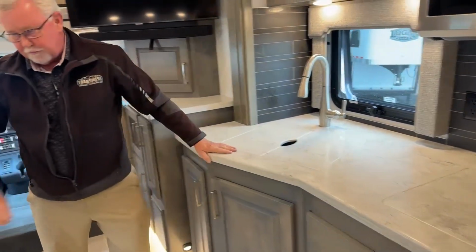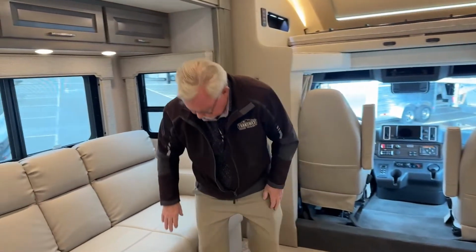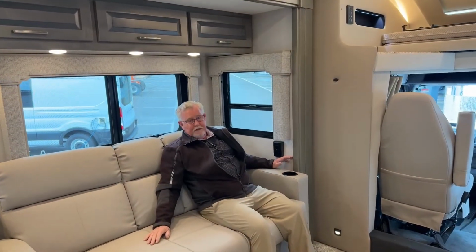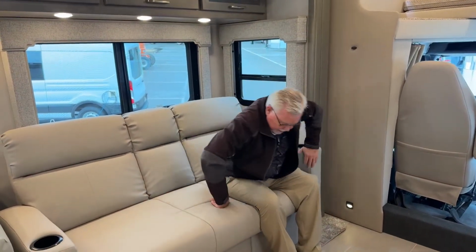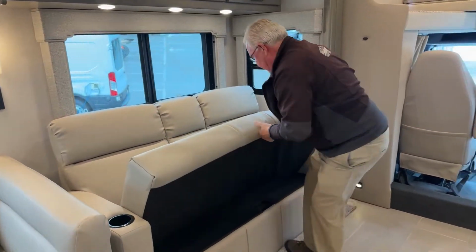Okay, across from the kitchen, we come to our couch, and I was telling you that this coach will sleep 8 people. So we do have a sleeper right here, and I'll go ahead and show it to you.